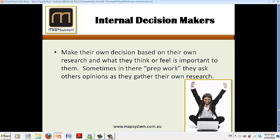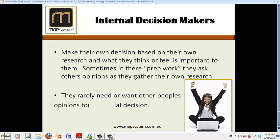Now we're going to go into internal decision makers. These people make their decision based on what's important to them. They do their own personal research, okay? They will sometimes ask others during their research phase, what do you think of this house in this particular area? Or what do you think of this project? Or what do you think of this lender? Okay, so they'll do all of that, but then they'll do their own research and they'll come to their own decision themselves. The worst thing you can say to an internal decision maker is, I think you should do this, I think you should do that. Because they're just going to feel like, hey, back off, I don't care what you think, I want to do this.